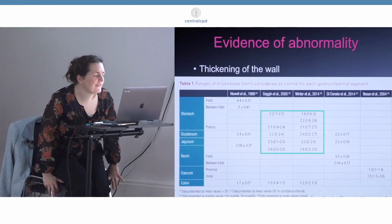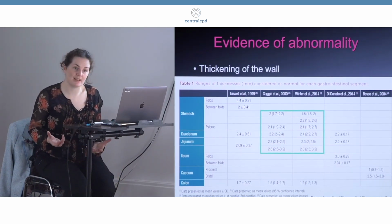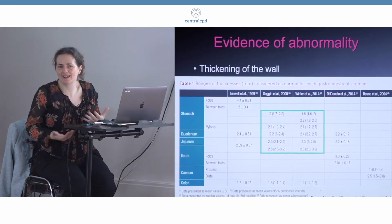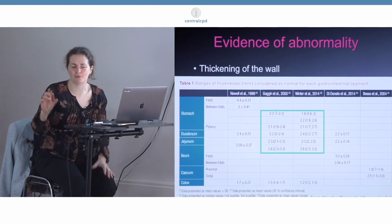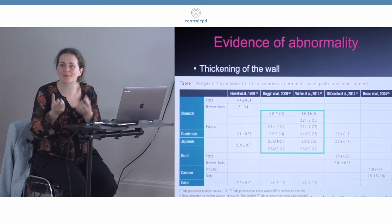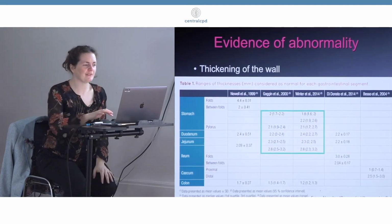So we've got a few features that we want to look at for evidence of abnormality, and that applies to anywhere within the bowel. And the first one that I think people get very hung up on is thickening of the wall, because I guess we always feel comfortable if we can put calipers on it and say, well, that proves that must be abnormal. It's very reassuring. Actually, I think it's probably one of the least helpful things in a way, but I do understand when you're learning, you want something concrete to cling on rather than the more ephemeral stuff.